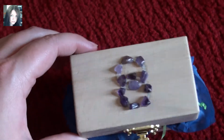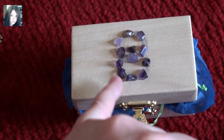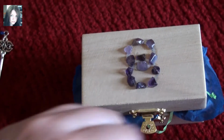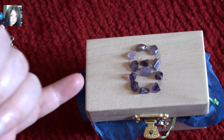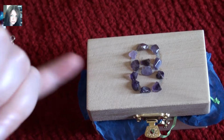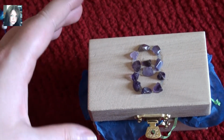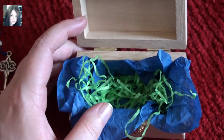So the symbol on the front, all attached, is amethyst, and if you can see, the lower circle is darker amethyst and the top one is lighter amethyst. I like that for the sort of interlinking nature of deity. It's also quite similar to the infinity symbol, male and female interlinked. Light and dark interlinked, if you like.